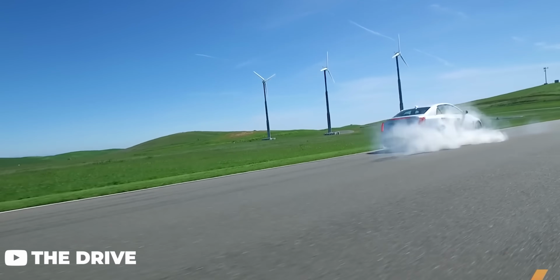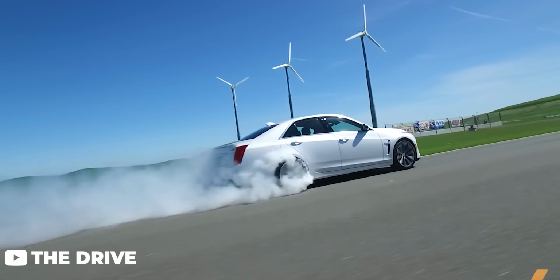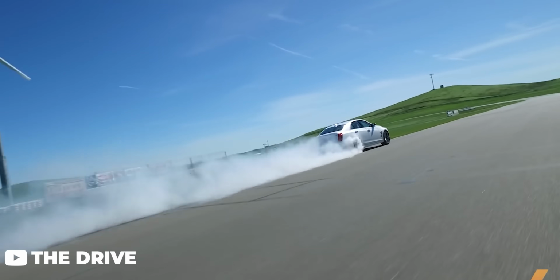The 3rd generation CTS V would be the last we'd see of this beautiful nameplate, and we would be sent off with a 6.2 liter LT4 Corvette motor, angry eyebrows, and a design that just truly slapped, okay? I don't know if that actually makes sense, but it was good. It was really a good car.